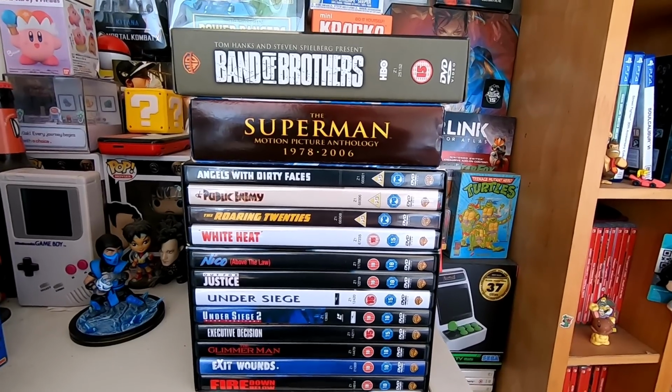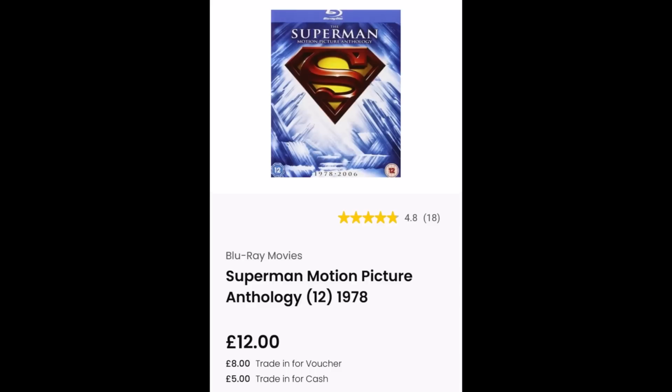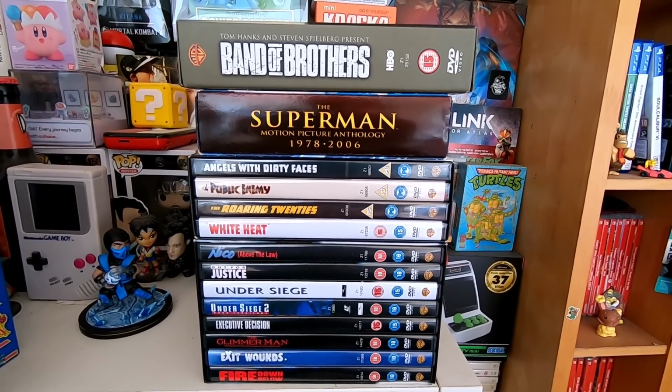Then we see the Superman Motion Picture Anthology Blu-ray. Superman was a recent purchase from the boot sale just for £1, and that's £8 trading, £7 profit. And Band of Brothers at the top there, trading for £1.20, also bought just for 50p.